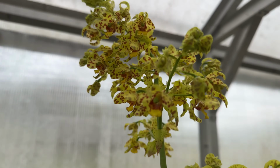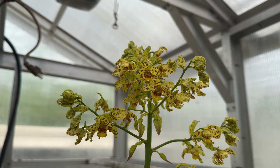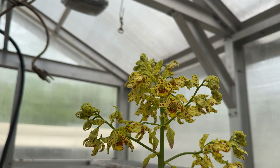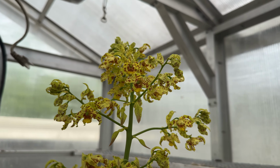I'm trying to figure out the angle where you can see the color the best. I think it's probably from this side. Like I said, it's real cloudy, so there's not a whole lot of great light coming in.